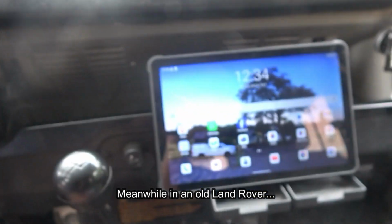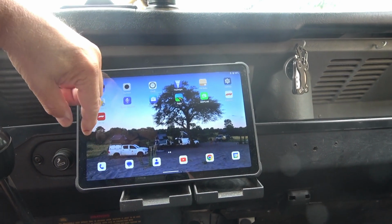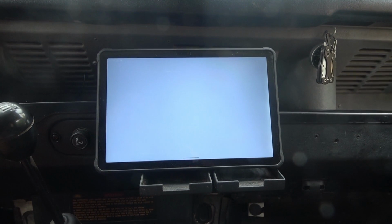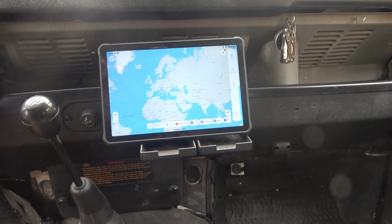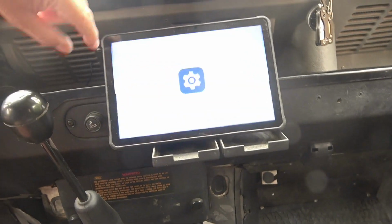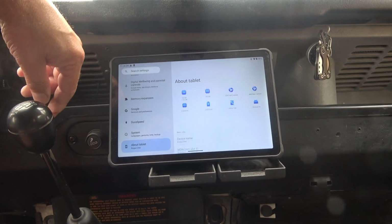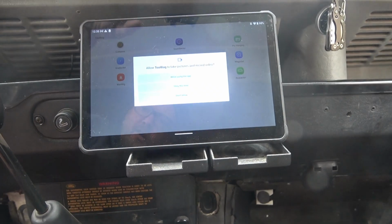So I don't know about you guys, but I'm not aware of most Defenders having a touch screen in them. I know there are options for the Pumas, but this is the old-fashioned one. And now we've got navigation. We can go to the settings of the tablet. It gives you the specs if you're interested in that. I don't know what tool bag is.